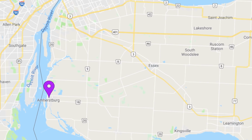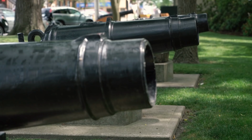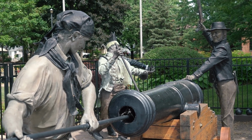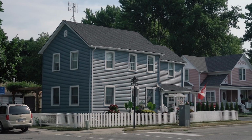To kickstart this series, I'm bringing you to the lovely and charming town of Amherstburg, Ontario. Located along the banks of the Detroit River, Amherstburg is one of the oldest towns in Ontario's southwest. It is steeped in historic significance, first as one of the key sites during the War of 1812, and later as one of the busiest terminals of the Underground Railroad.